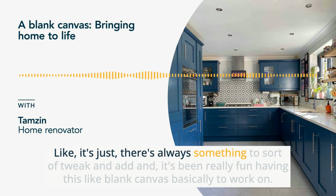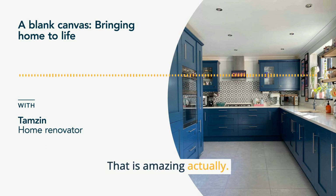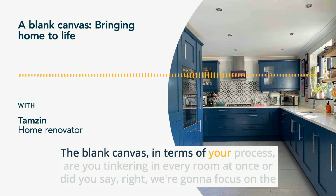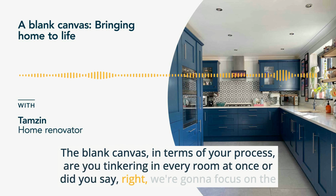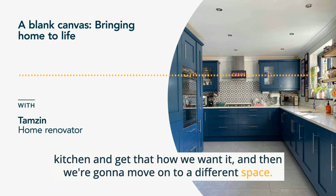Like there's always something to tweak and add. And it's been really fun having this blank canvas basically to work on. That is amazing, actually. Yeah, the blank canvas. In terms of your process, are you tinkering in every room at once? Or did you say, right, we're going to focus on the kitchen and get that how we want it, and then we're going to move on to a different space?